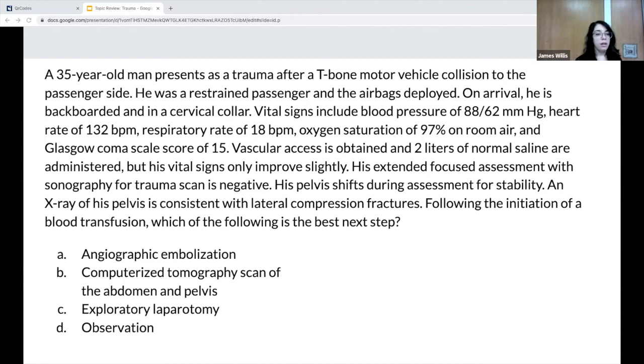A, angiographic embolization. B, CT of the abdomen and pelvis. C, an exploratory laparotomy. And D, observation. I think most of the hands were for angiographic embolization, and that's the correct answer in this question.